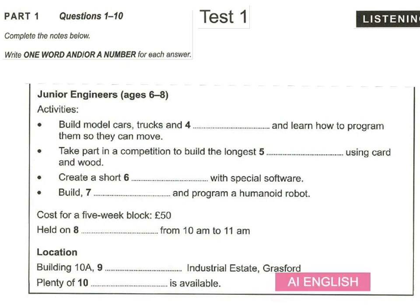Perfect. So, is it the same price as the Tiny Engineers? It's just a bit more, £50 for the 5 weeks. And are the classes on a Monday too? There used to be, but we found it didn't give our staff enough time to clear up after the first workshop, so we moved them to Wednesdays. The classes are held in the morning from 10 to 11. Okay, that's better for me actually.